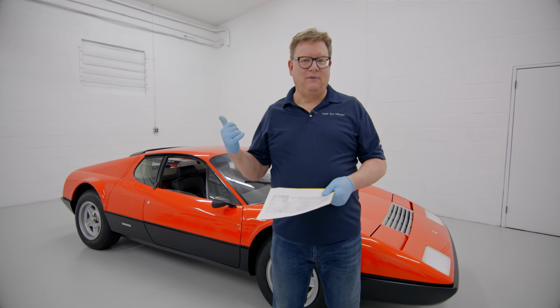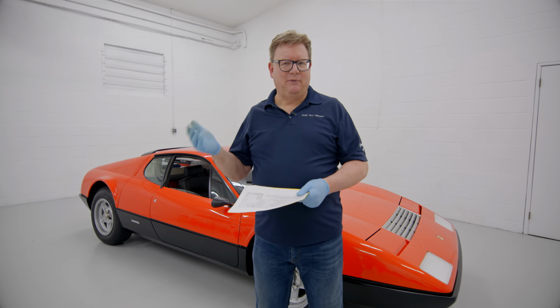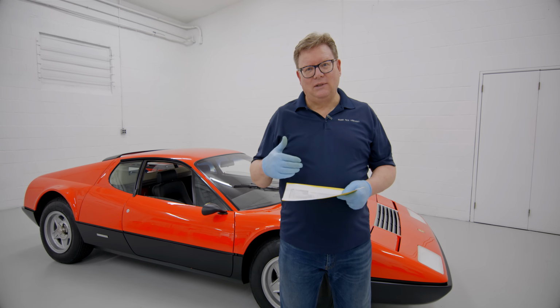This is a 365 Berlinetta Boxer that we did about a year and a half ago, and we prepped it for a couple of different shows, and it's gone through the show circuit at Cavallino and the Ferrari Nationals. And we have the scoring sheets that were done at that time. The object is to get the scoring sheets and then make any corrections that were necessary as we went along.